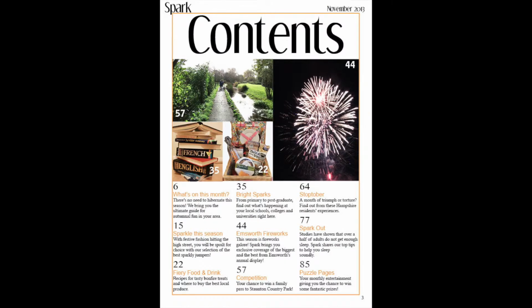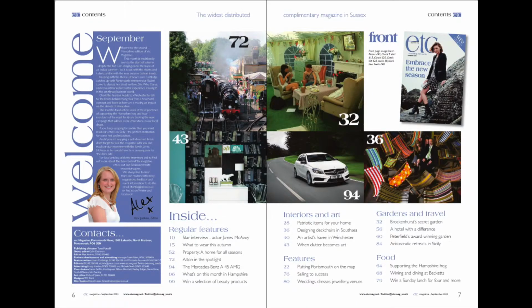My contents page also uses many of the codes and conventions of real magazines. For example, there is a variety of inset images which link to stories in the magazine. The copy is arranged in columns. There is a clear heading at the top of the page in a large point size, and the font has continued from the masthead. There are page numbers on the inset images to link them to pages in the magazine. The magazine name and date are displayed at the top.